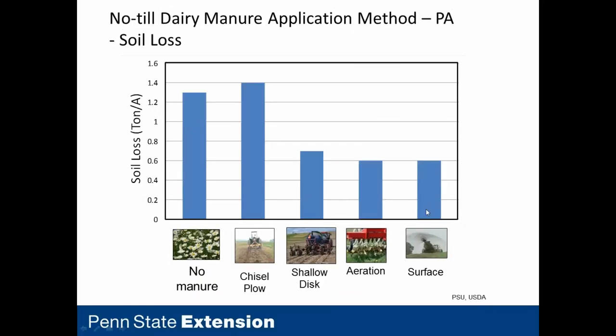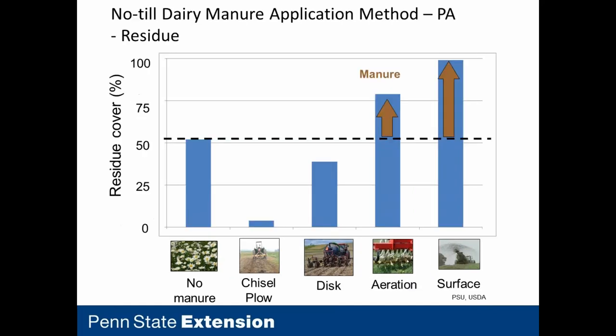Just clicked ahead there. Sorry, I wanted to make a point. You notice even the surface application was lower. It was actually the lowest, and that's because manure itself can act as a residue and help reduce soil erosion.